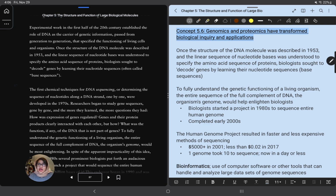Experimental work in the first half of the 20th century established the role of DNA as the carrier of genetic information, passed from generation to generation, that specified the functioning of living cells and organisms. Once the structure of the DNA molecule was described in 1953, and the linear sequence of nucleotide bases was understood to specify the amino acid sequence of proteins, biologists sought to decode genes by learning their nucleotide sequences, often called base sequences.